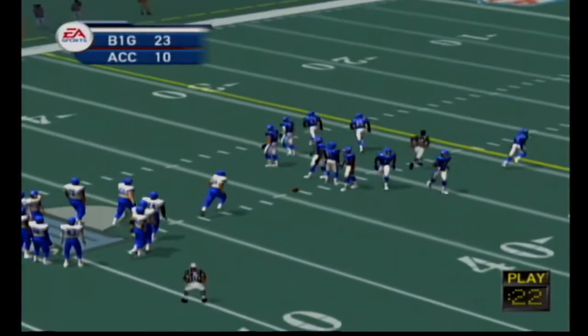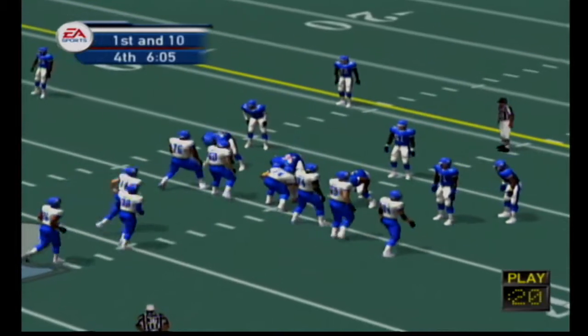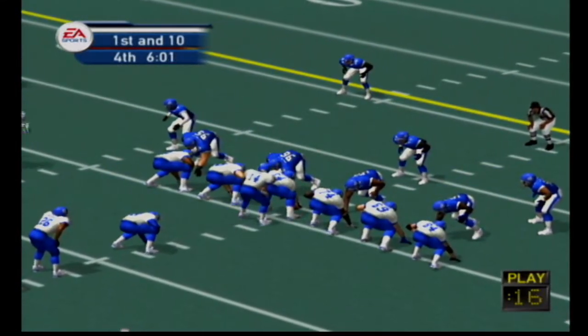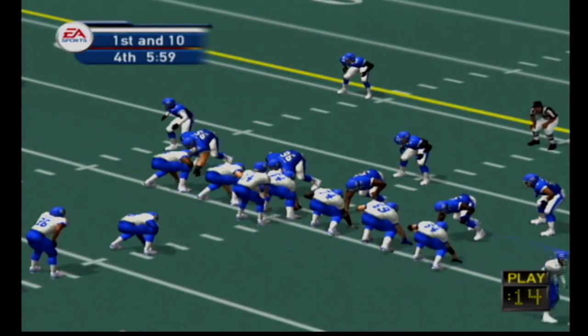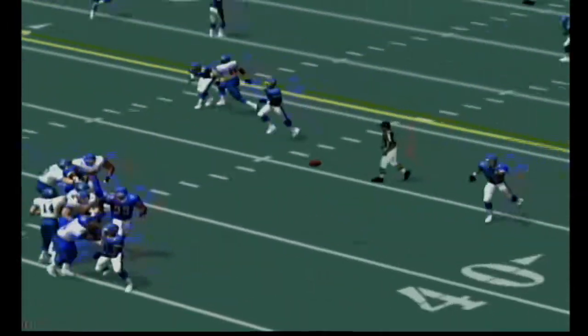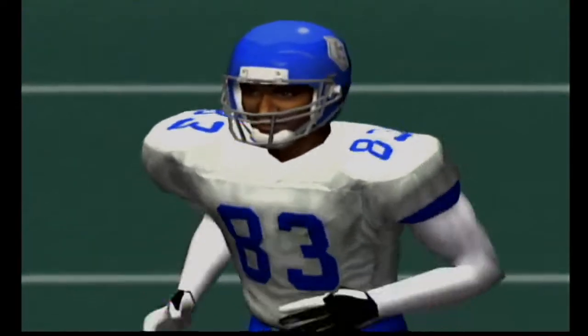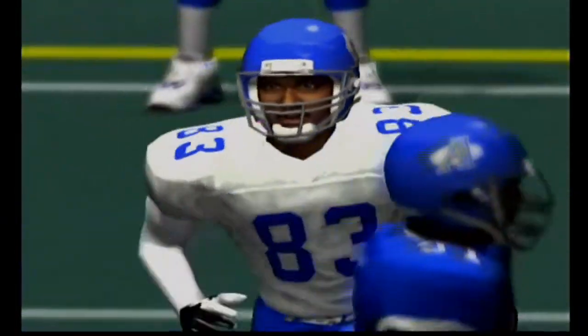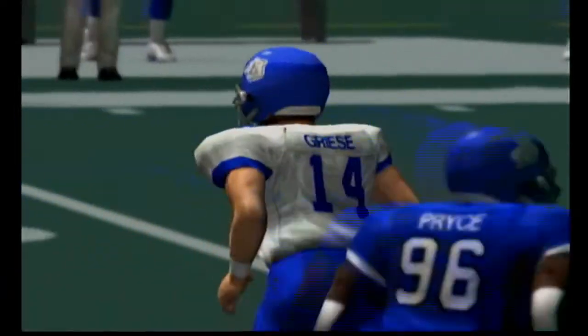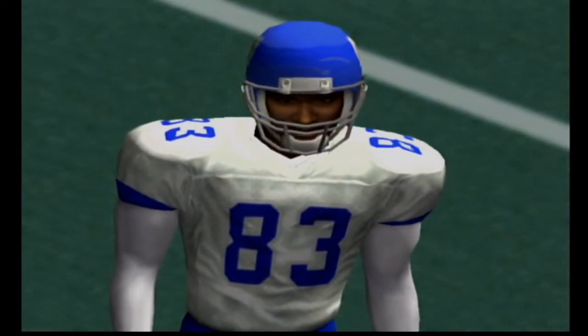First and 10. The receiver in motion. Looking to throw it with the pass. Knocked down. Boulware swatted that one down. You know, the quarterback needs to put that ball in a position where the defender can't get to it. That didn't happen there.